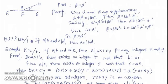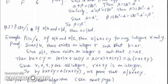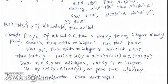And the next problem, the second problem, is on page 182, number 1E. This section is talking about some of the results from Euclid's book on number theory. If this vertical line means divides, so if A divides B and C divides D, then we want to prove AC divides BD. So this is the homework assignment.